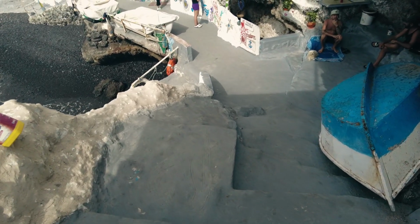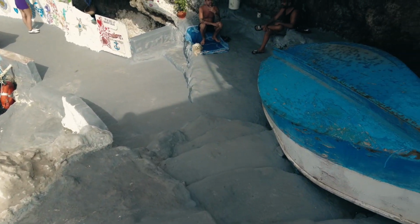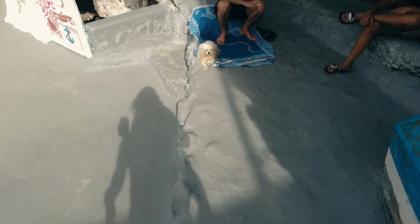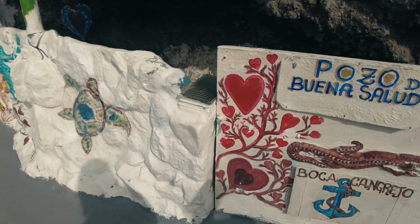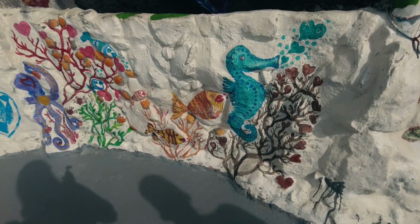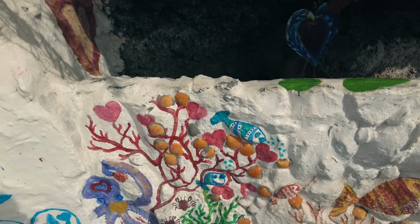And we've made it to the place full of art. Hola. How cool is this? And they've actually put seashells into the wall there.